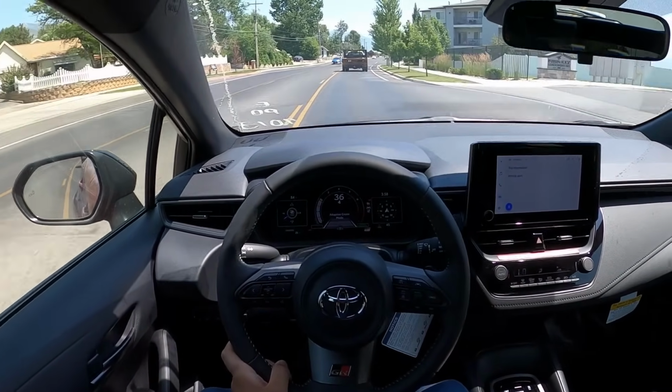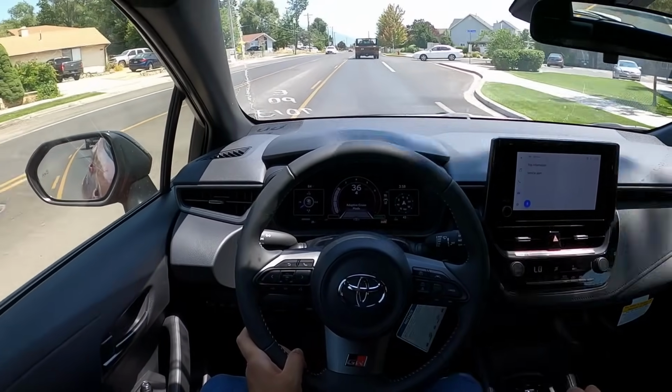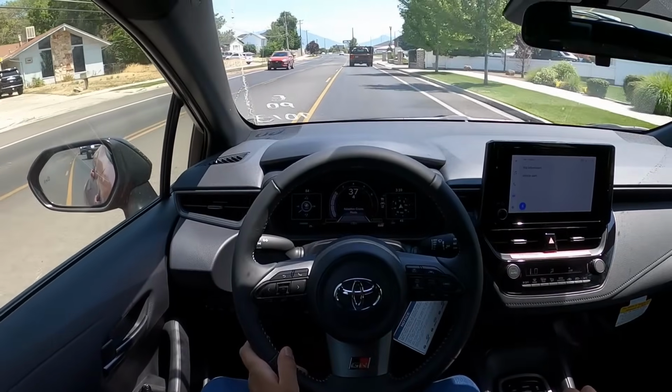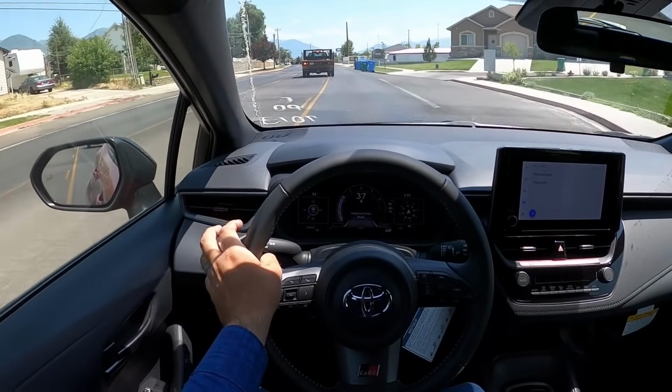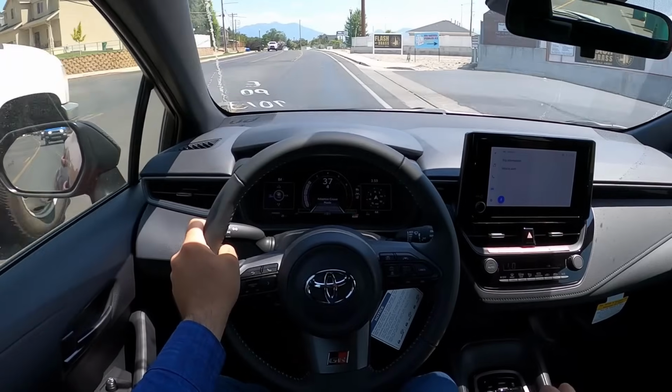but this is a dealership car, and I don't like using company insurance. It's not fun. Anyways, let's get back to the GR Corolla that is not wrecked, thank goodness. And I'll have to, like I said, delete that out of YouTube. It wasn't that bad of a swear word. It wasn't that bad, to be honest. Anyways.